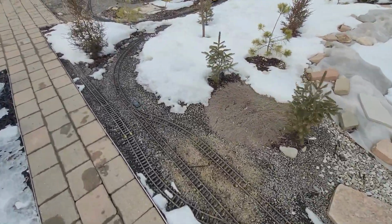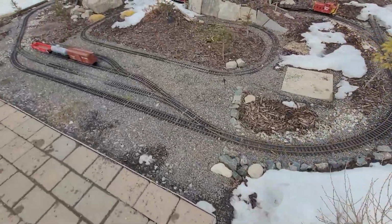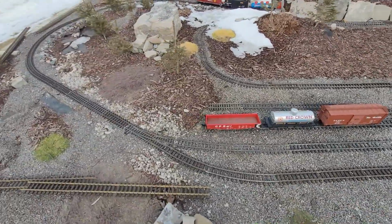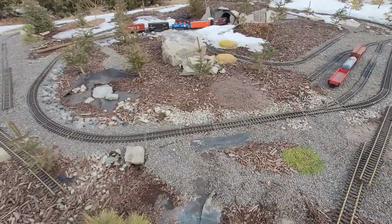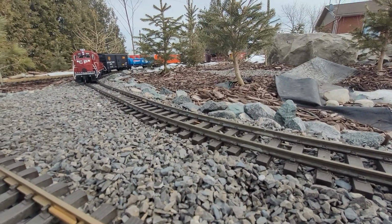Let's go over and check out the freight run that's happening over here. This side definitely is in more of the open air, so the snow just kind of blows through. So it's not all packed up with snow like it is over on the other side. Scale shot.